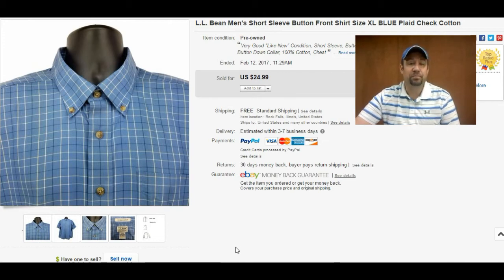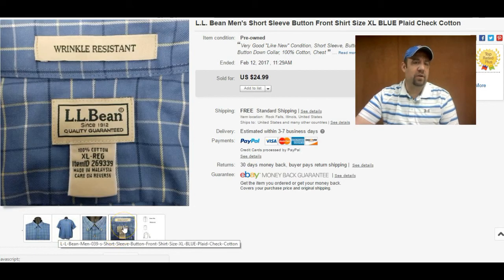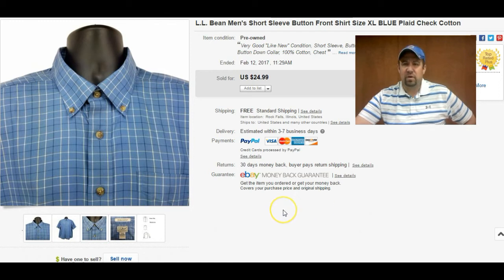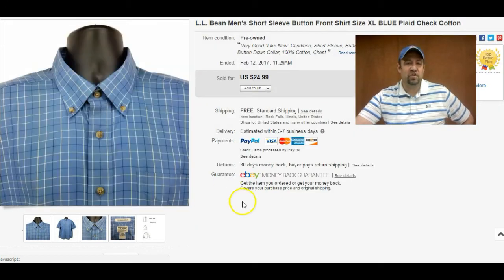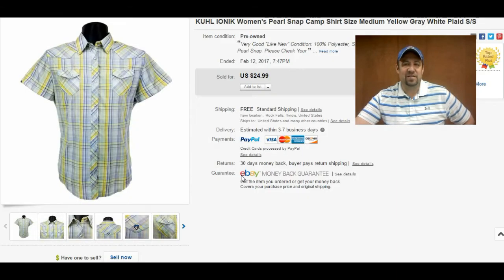Free shipping, short sleeve shirt. And I think this is just XL regular, wrinkle resistant. Sold another one like this a week or two ago. It was basically identical to this, but it was a green. Like I said, the short sleeve shirts are moving. People are getting spring fever. Let's see what we got next here, guys.